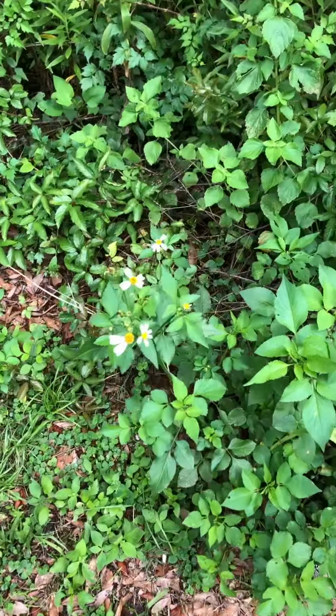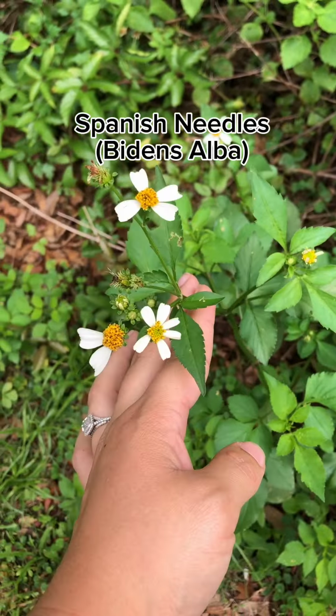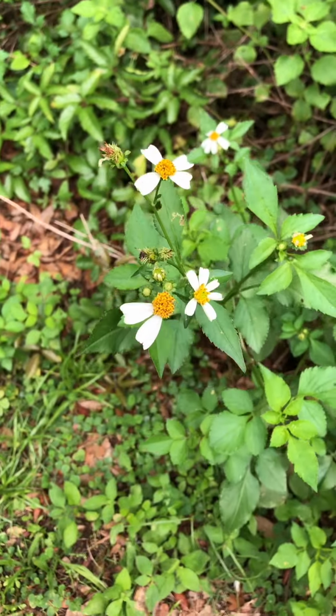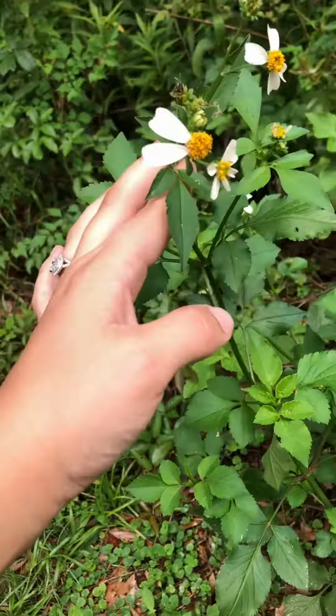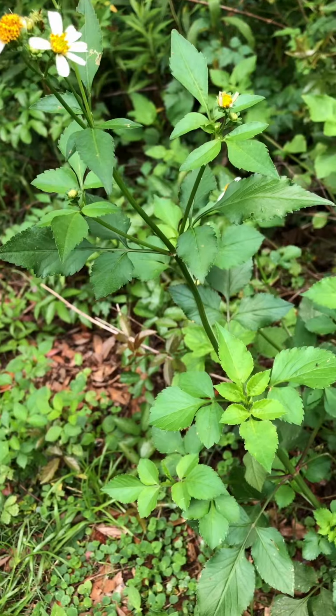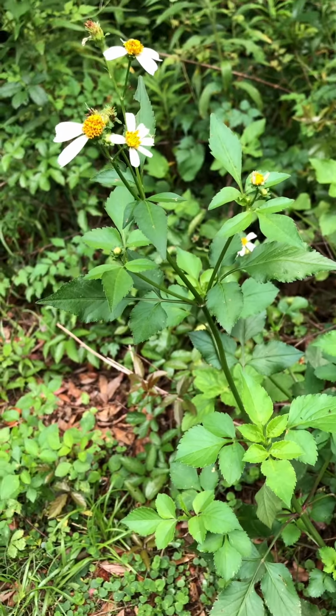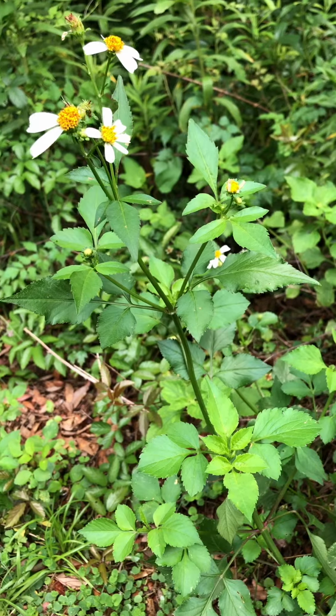And here we have probably my favorite plant, Bidens alba, Spanish needles, also called beggar's tick, with many different common names. This is the one that we have a tincture of on our website, and it's a really good, strong, natural antibiotic for things like strep, MRSA, those types that are bacteria resistant.